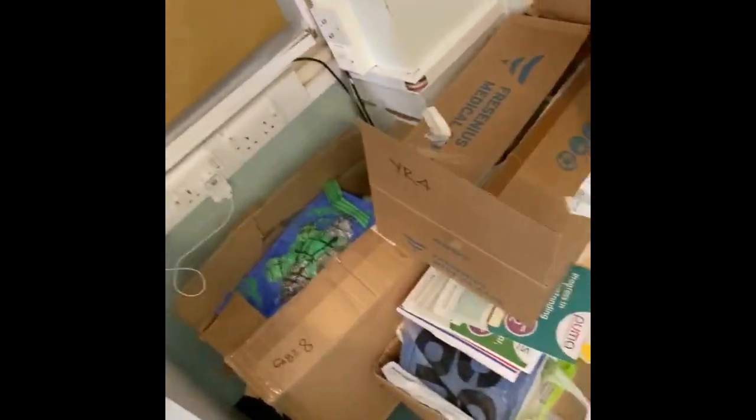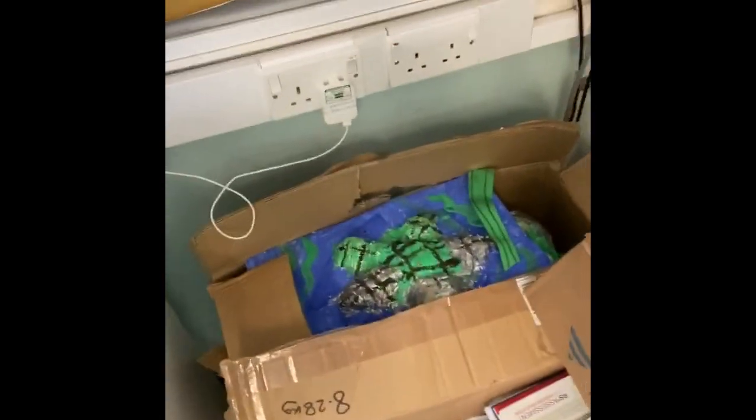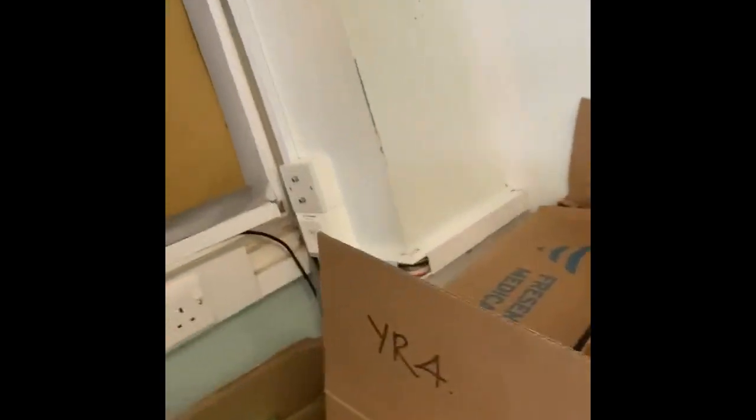Here, in this pile here, is artwork that you need to take home or stuff that you left in your drawers at the end of the year. So by the end of the first day, this corner will be completely clear. Looks like a mess at the moment, but it will be cleared by the end of Thursday.